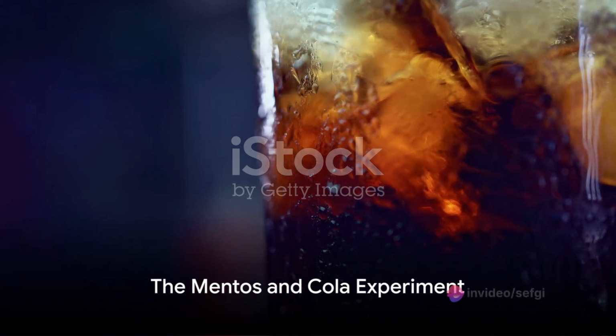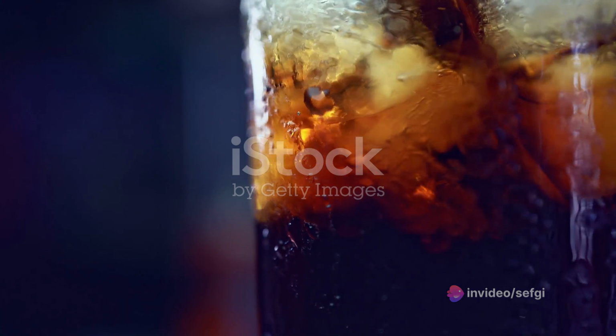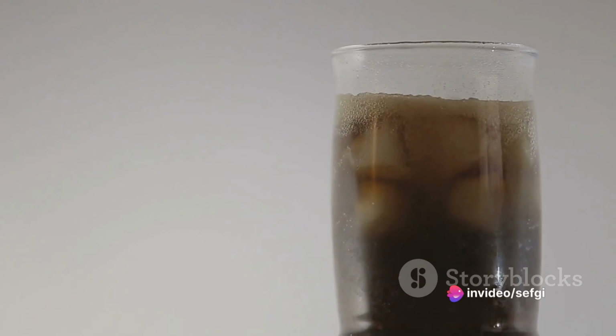Have you ever wondered what happens when you drop Mentos into a bottle of cola? Well, let's delve into this popular internet phenomenon known as the Mentos and Cola experiment. This seemingly straightforward experiment has gained considerable attention due to the dramatic reaction it produces.